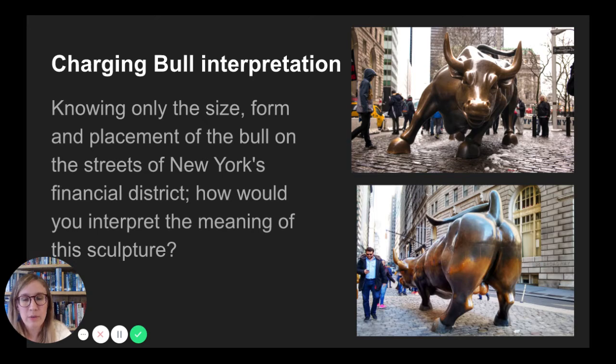And knowing only what we have already discussed, I'd like you to try and interpret what the meaning of this sculpture would be. So, what you know is its size and that it is placed in New York's financial district. Remember, there is no wrong answer in an interpretation, but you should support your answer. So you're giving what you think it means and then adding your reasoning as to why you are assuming that meaning for this piece of art. So I'd like you to go ahead and pause the video and do a written answer to the question on the screen.